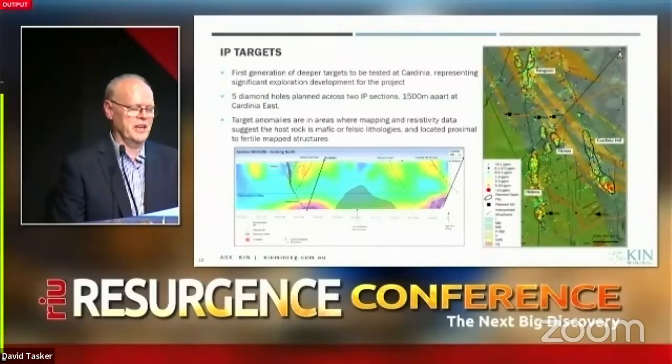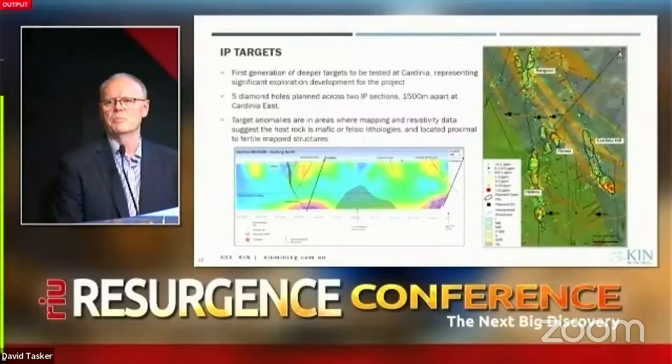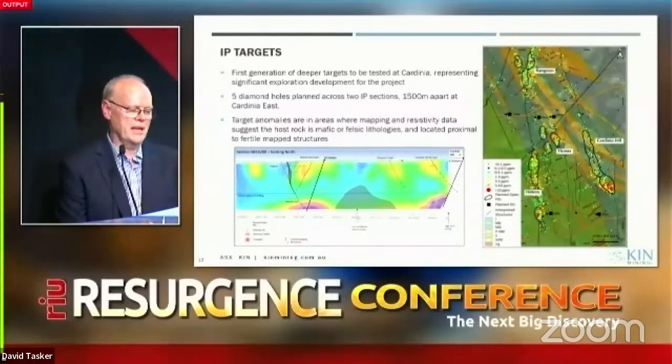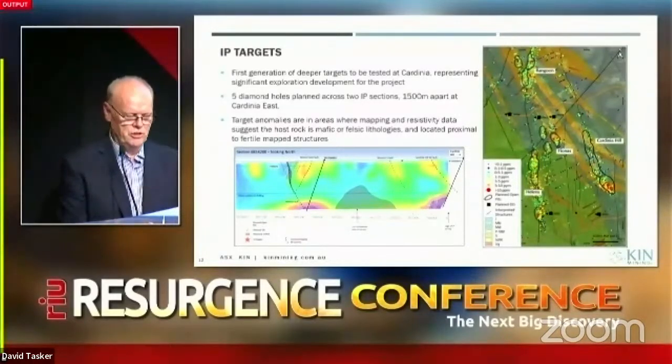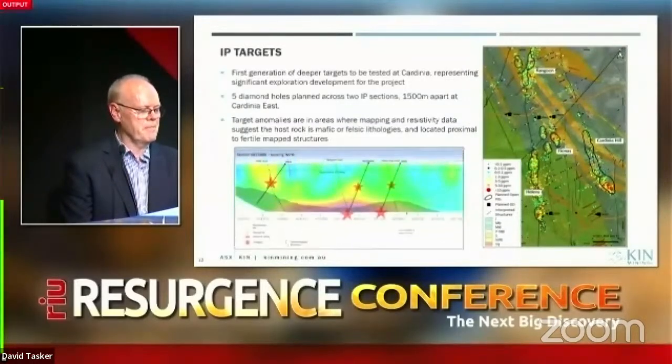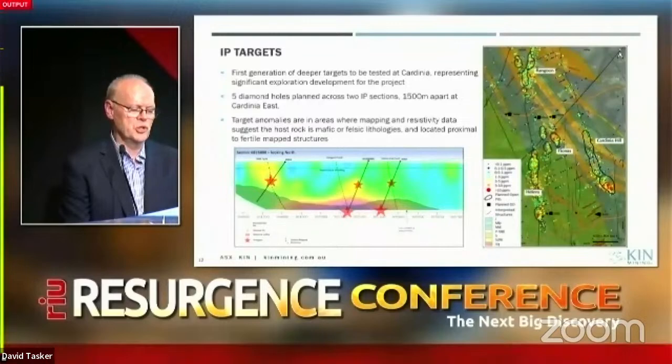It's on 1,500 metre spaced sections, so very broadly spaced at this stage. And we've come up with a number of good conductors at depth, and some conductors near the surface that are associated with what we now know to be the structural positions that host the majority of the mineralisation. We released some visuals from the very first drill hole into that on Monday. We've drilled 4 holes so far, and are on the 5th hole currently.